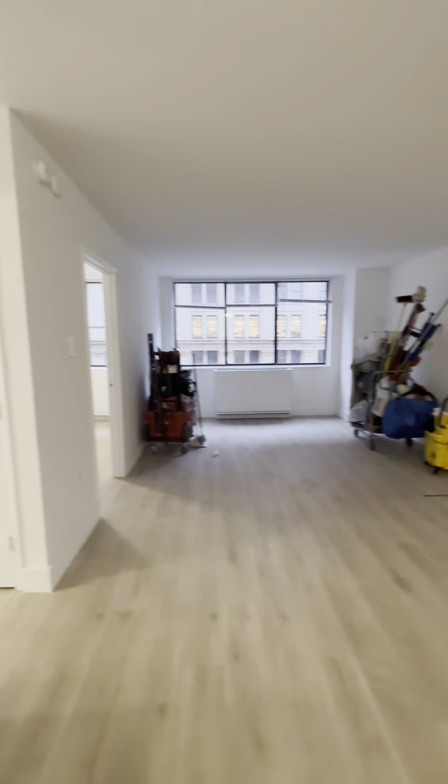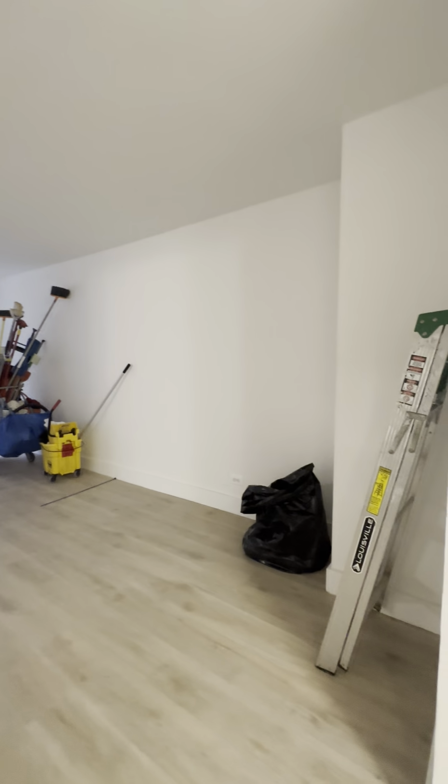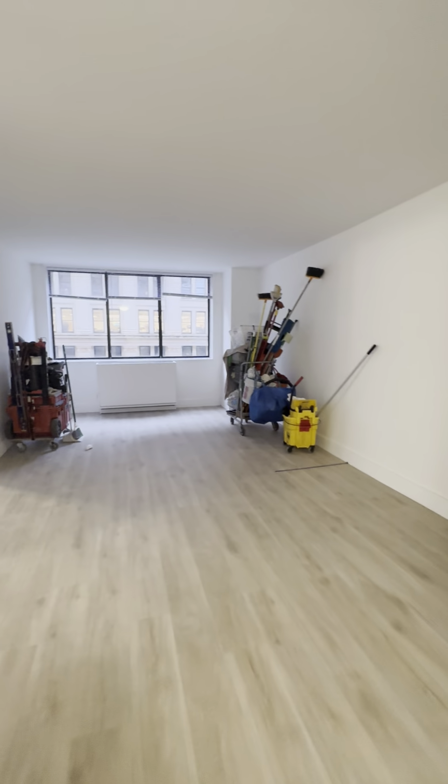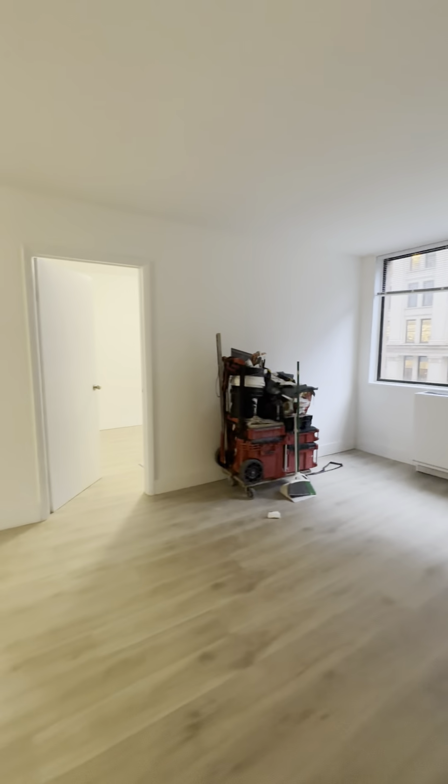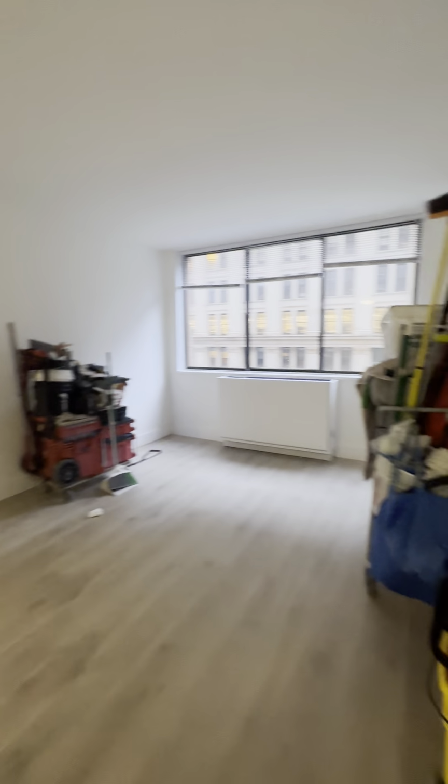Coming through, you have your living room. The living room is very large and has a good space over here that could be a nice little dining area, with the living room still being a very good size for entertaining.